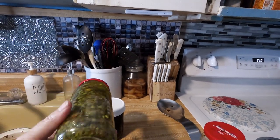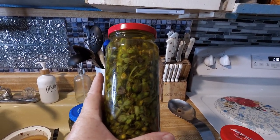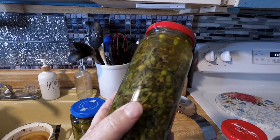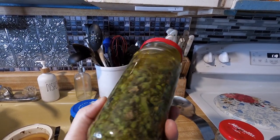I'm going to try a little experiment. I did read on the internet that these seeds from the mullein help with earaches. I don't know that yet, but I'm going to go ahead and try since I have plenty of it.